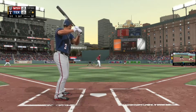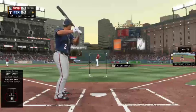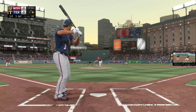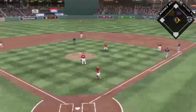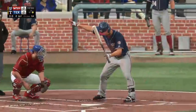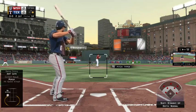He's set. Here comes the 1-1. Can't keep the weight back, and he falls behind 1-2. Trying to strike him out for the second time. Here's a high pop-up. Holliday waits on it, and he makes the catch for the second out. Anthony Rendon will dig in. 1-for-2. He grounded out the first time and followed that with a base hit in his second plate appearance.